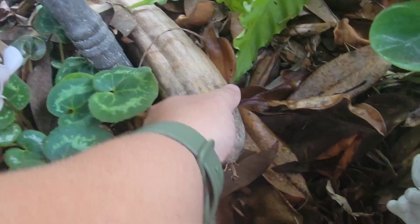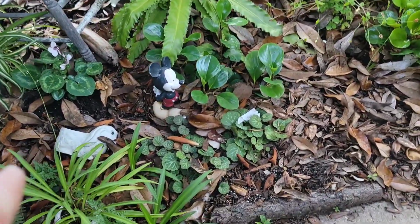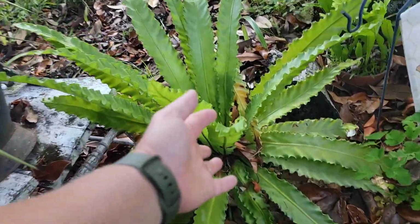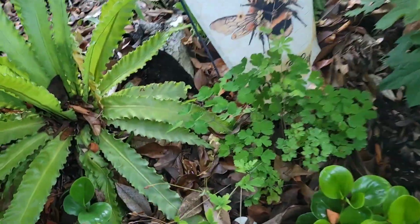Oh, look, this is a whole loofah from last year. That's why I have seeds growing. These are native peperomia. That is a bird's nest fern my girls got me a couple years ago for Mother's Day.